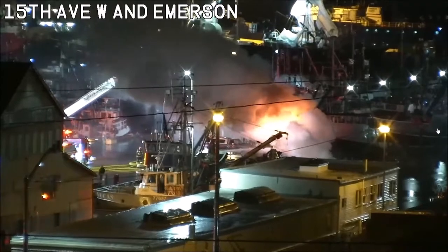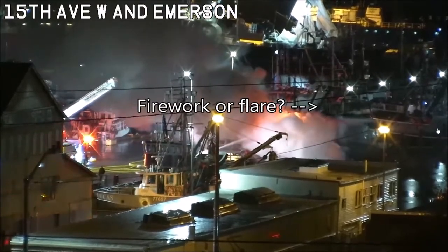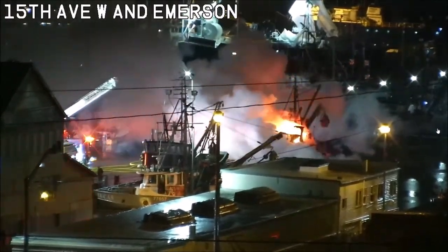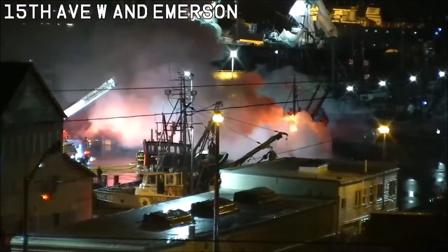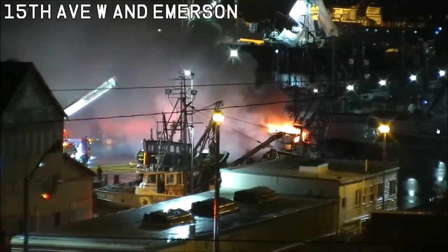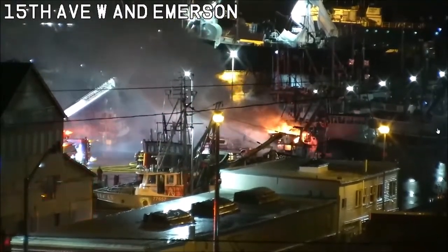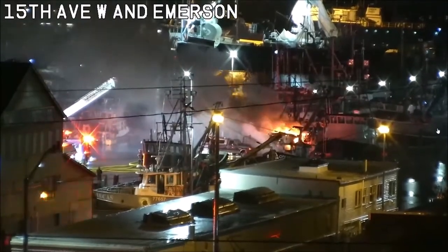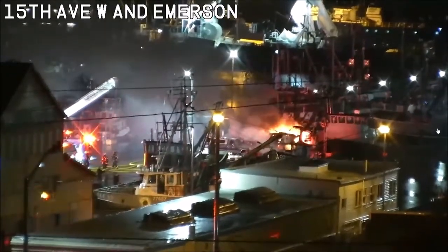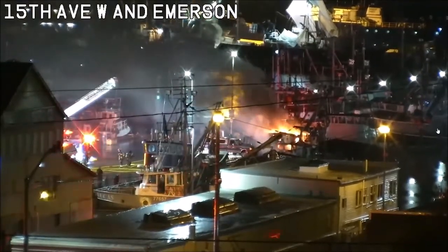Command, Ladder 8. I need a hose line on the deck of the boat. We have fire. Floor 1 appears to also possibly be above below. Ladder 8, let's go ahead and have you get off the boat. They have an exterior hand line applying now. Get off the boat. Command, Ladder 8, we are off the boat.